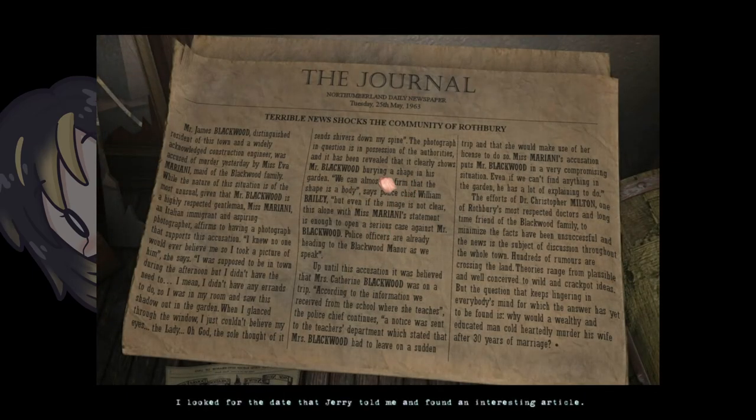I looked for the data Jared told me and found an interesting article. Sir James Blackwood, the distinguished resident of this town and a widely acknowledged constructionary, was accused of murder yesterday by Miss Eva Mariani, maid of the Blackwood family. He killed a maid! Damn. Well, the nature of the situation is of the most unusual. Given that Mr. Blackwood is a highly respected gentleman, Miss Mariani, an Italian immigrant and aspiring photographer, affirms to having a photograph that supports this accusation.